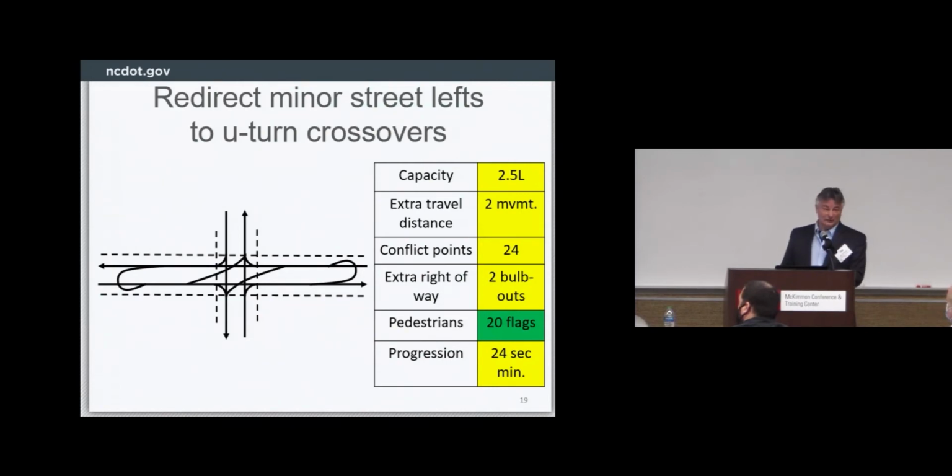It's got no red over there in the measures. It's mediocre at most everything as far as I can tell. Really good for pedestrian. Again, probably should be a contender anywhere we're kind of serious about the complete streets conversation. Takes a little extra right of way, takes some extra travel distance. Capacity's not as good as some of the other designs, but it doesn't really have any big negatives. So if you're in a place that needs some capacity and you're going to have pedestrian demand, maybe this one should be among your alternatives.